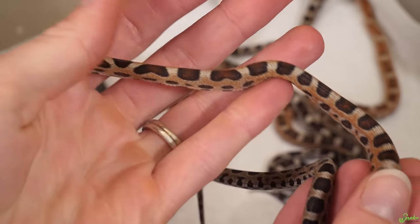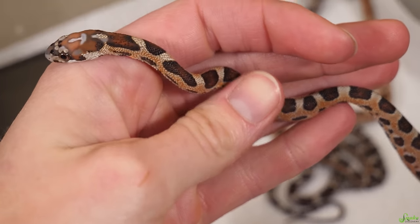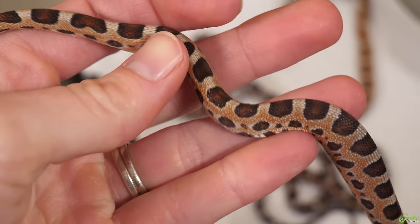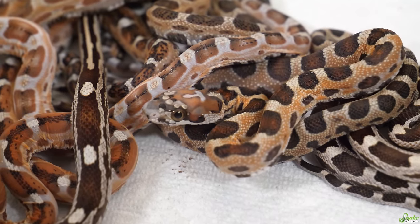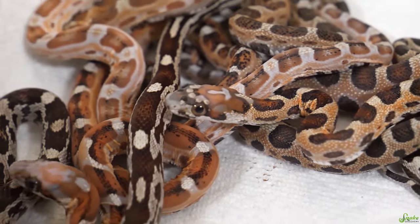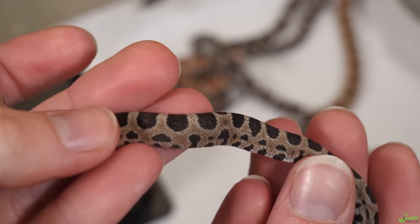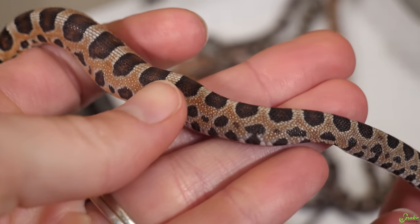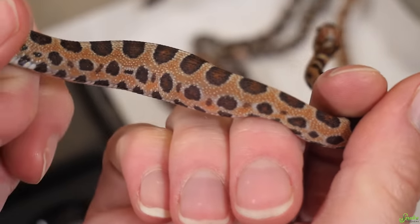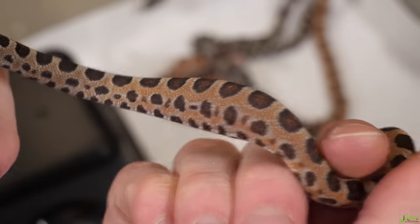Another baby that was really unique in this clutch was this guy. This is the one that had what looks like grayscale down his back. He's like a scaleless wannabe, but he's really unique, it turns out, because he's technically a scaleless, but not a good example of one. However, it kind of makes him look rougher textured, and I'm really curious to see what he looks like as an adult. Oh yeah, he's got that melon. I'm sorry, dude. Okay, I'll put you down.